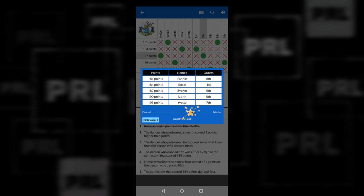Does anyone else do these puzzles? Or am I the only nerd in the house? But that's it. That's all I wanted to do. I just wanted to share this with anybody because these are the nerdy things that I will do when I have a moment to myself.